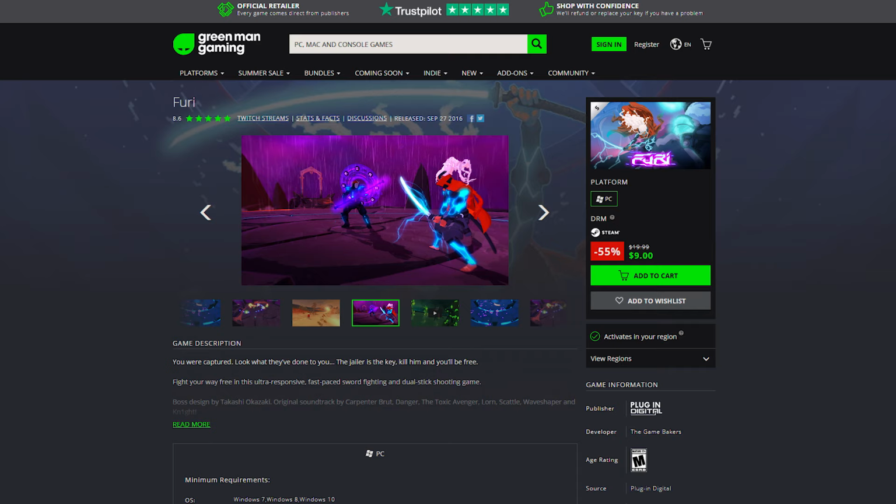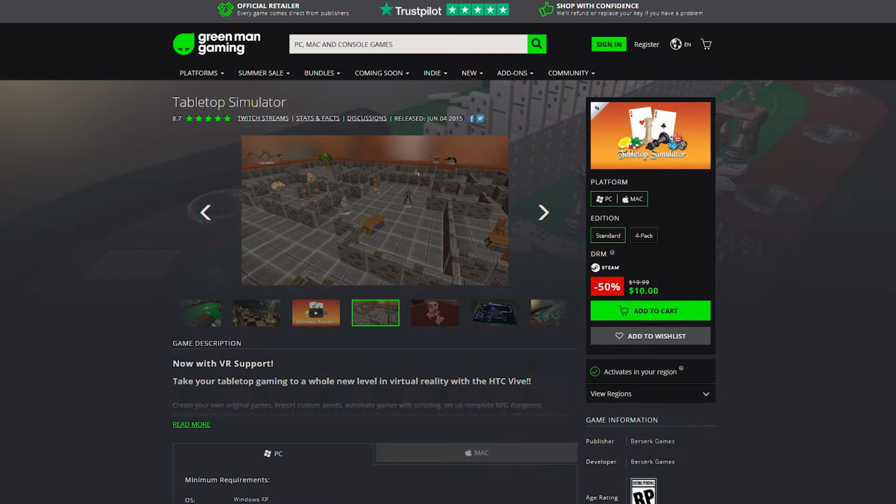But finally, in the silver tier, for my last suggestion is Tabletop Simulator. For $10, you're getting a game with an infinite amount of gameplay. The game itself has official DLC of board games. It's essentially just a table, and you could play board games on it, or you could play D&D or anything that you would play on a tabletop.